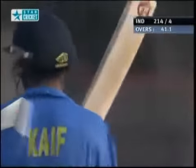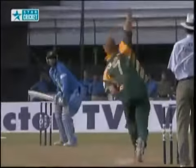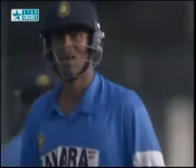Good timing there by Mohammad Kaif. Just a little bit of width offered. Very rare from Sean Pollock to bowl a ball a little bit away from the off stump. And he hit it well. Placed it beautifully. And as a result of that now, mid-off will drop back to long off. Fine leg will come up into the ring.